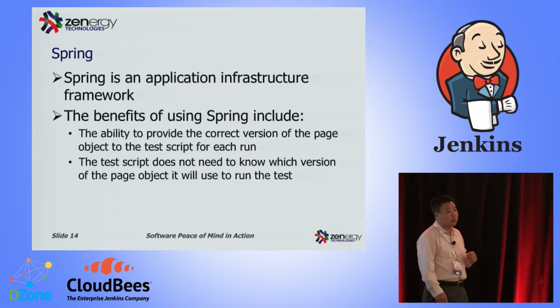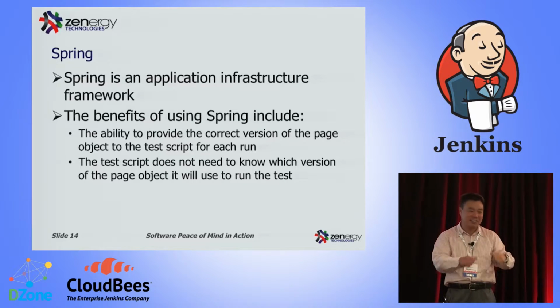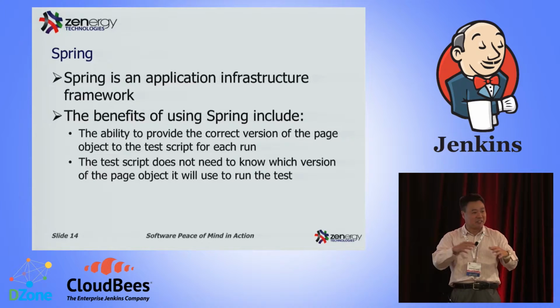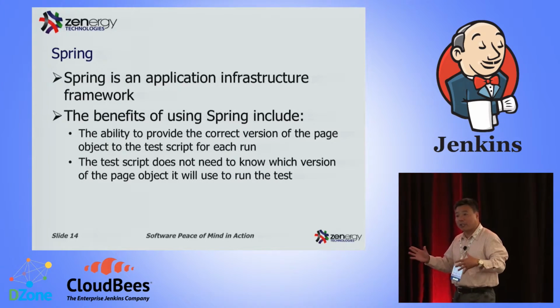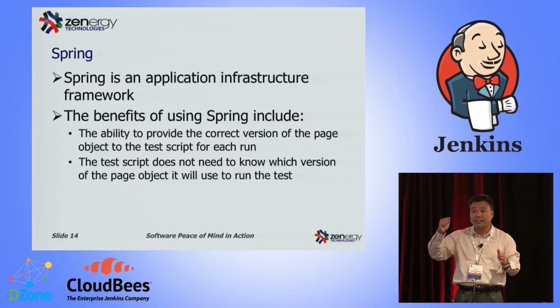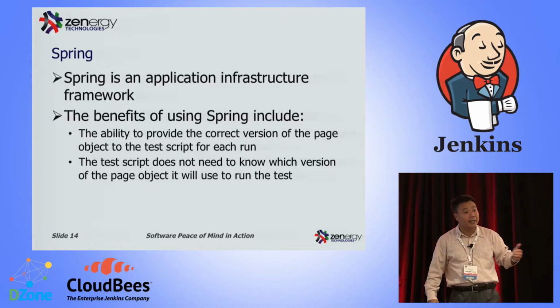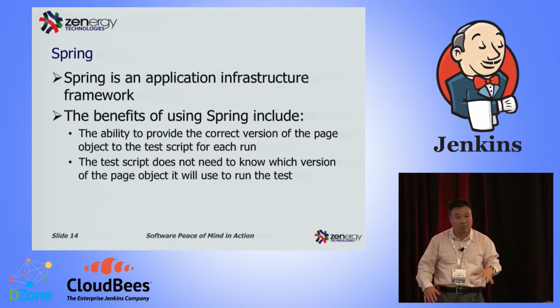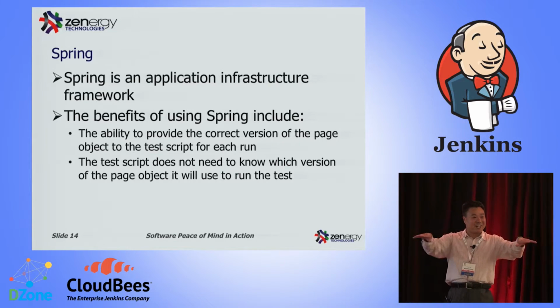We also use Spring framework. How many people have used Spring framework here before? Yay! You guys are awesome. You guys are in the right room. We're too geeky. So Spring framework lets you dynamically switch between pages. If I say run on mobile, it knows to load the mobile page object. Does that make sense? If I'm running it on desktop, it knows to load desktop. It's really cool.